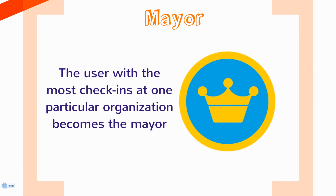To create more hype, Foursquare took badges one step further with our next term, mayor. The mayor of a Foursquare listing is the person who has the most check-ins at a specific location. The title of mayor promotes competition between Foursquare users and makes everyone want to check in the most to win the title. How does this work, you ask? Foursquare tracks the number of times people check into places. The person who has the most check-ins at one particular organization becomes the mayor. If they don't check in for a while and someone else exceeds their check-ins, that person will steal the mayorship. This sense of rivalry is fun for customers and business owners alike.